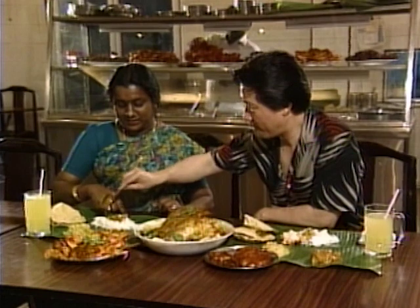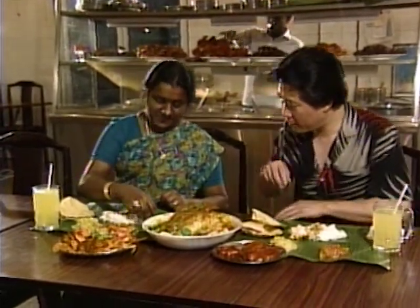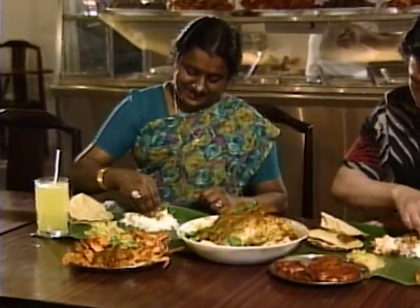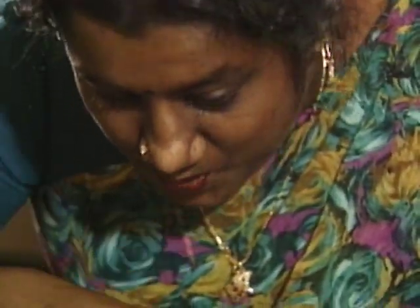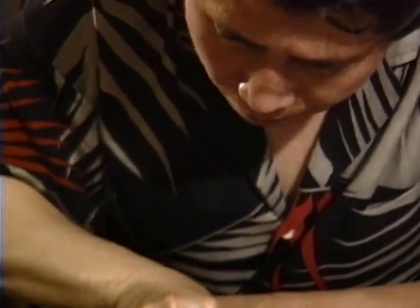We're enjoying the famous fish head curry, which is served with bitter melon and pickled cabbage. To cool our palates, we're drinking fresh lime coolers. Indians have very strict customs. For instance, they only eat with their right hand. This gives a new meaning to the word finger food, don't you think?